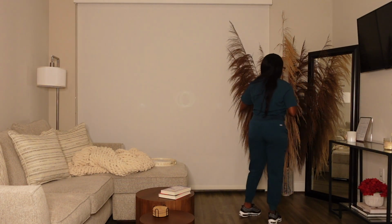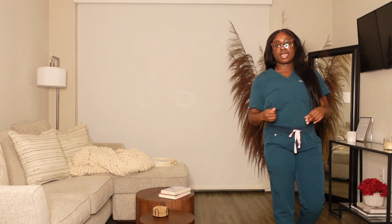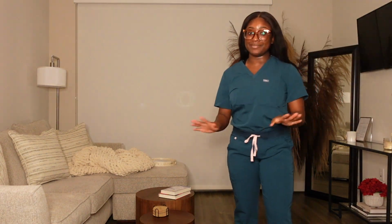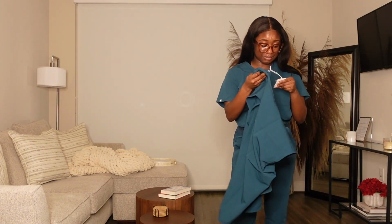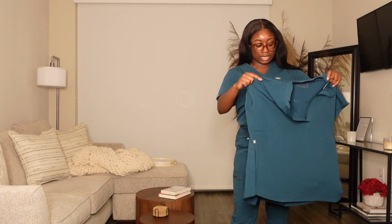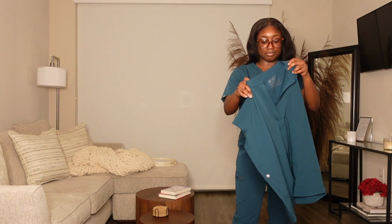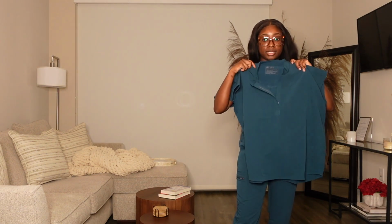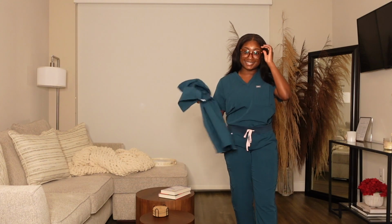Even though I'm a size small in Janu and Mandala, I'm definitely a medium in FIGS. So I actually got this top in the style, I forgot the name of it, the Rafaela scrub top. In medium. Wait, did I get this in medium too? I did, but this is a bit bigger, so I could have probably gotten away with a small, but I'm gonna show you how a medium looks instead.